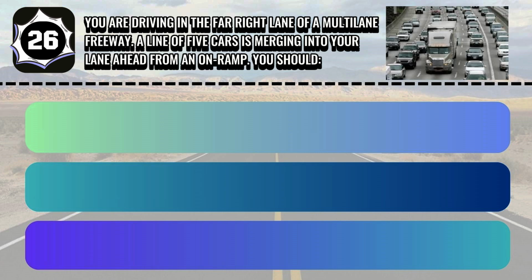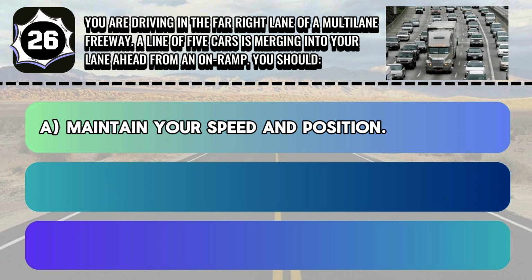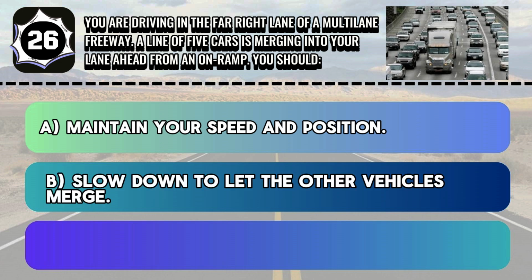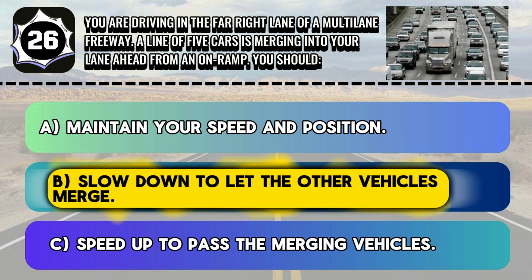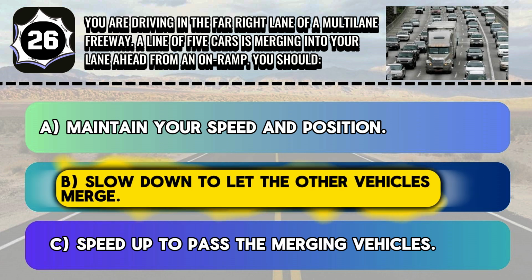You're driving in the far right lane of a multi-lane freeway. A line of 5 cars is merging into your lane ahead from an on-ramp. You should A. maintain your speed and position. B. slow down to let the other vehicles merge. C. speed up to pass the merging vehicle. Correct answer B. slow down to let the other vehicles merge.